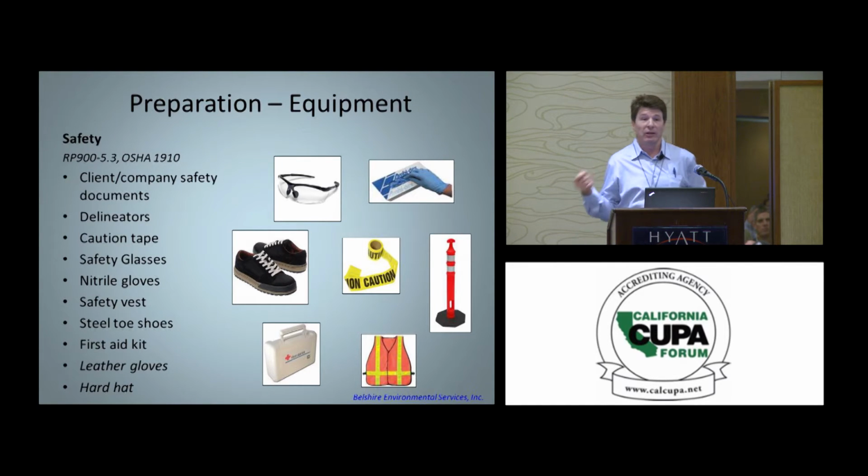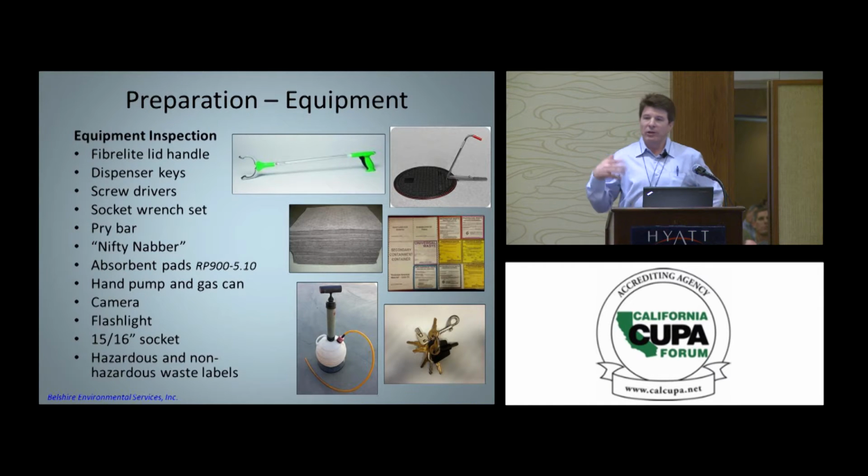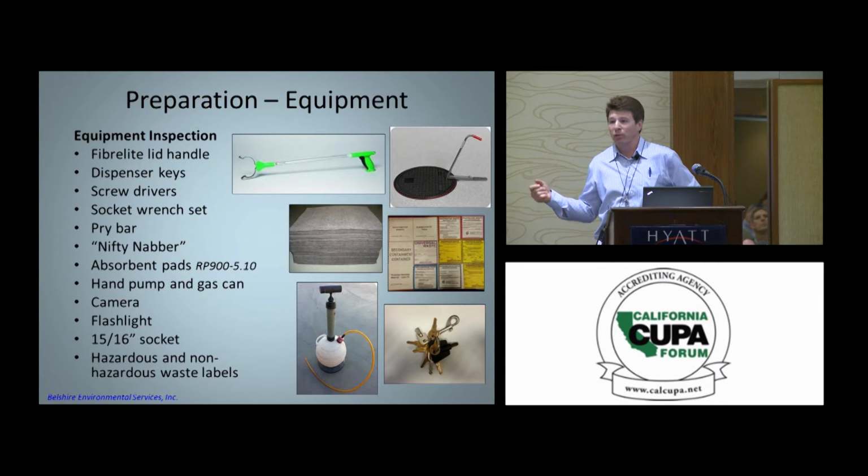And then leather gloves and a hard hat, I don't think you really need, but sometimes, especially in the desert when it's real hot, the lids on the spill buckets get hot, so we carry leather gloves. And then the hard hats, if there happens to be construction going on, often the construction crews won't let us on site, so we carry a hard hat just so we can get on site. And then to actually look at equipment, there's equipment you need, right? You've got to open a Fiberlite lid, perhaps, so you want to have a lid puller. Those little grabber tools are real handy if you're pulling debris out of a UDC, let's say. It's good to have some absorbent pads, too. Those are useful for cleaning spill buckets or whatever.